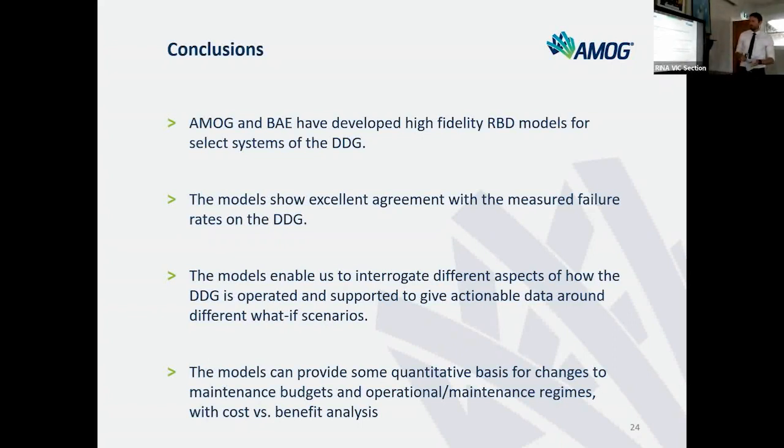And yeah, the models can provide some quantitative basis for changes to the maintenance budgets and also the operational and maintenance regimes with a cost benefit analysis. So that's sort of where this is all headed.